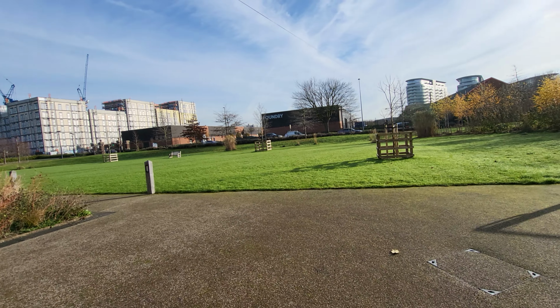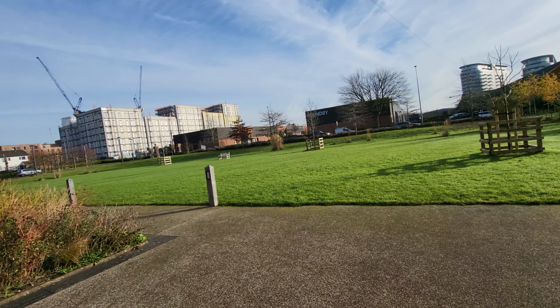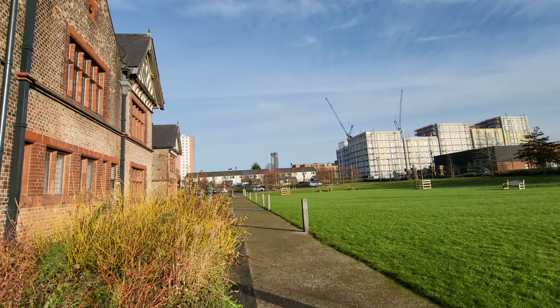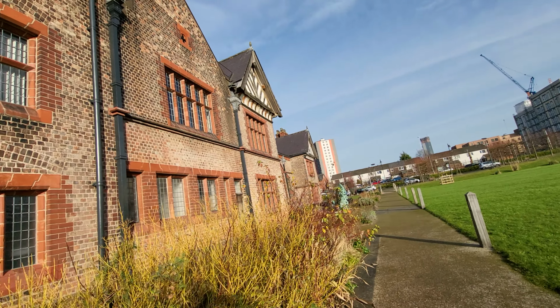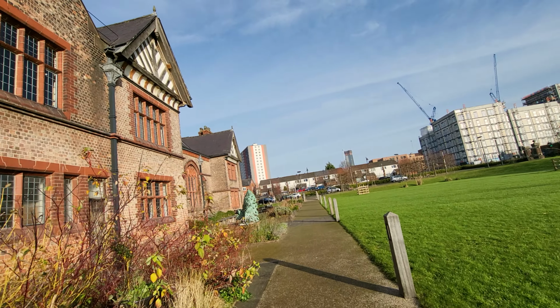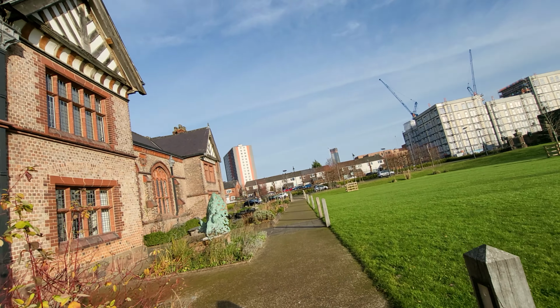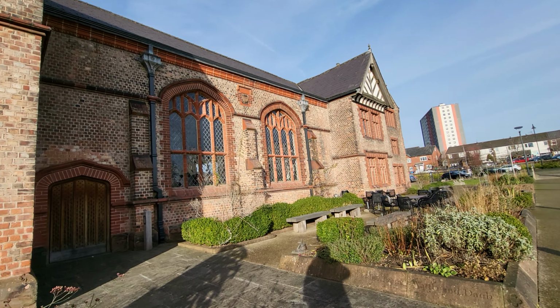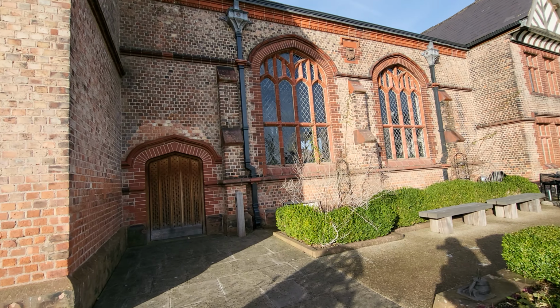So the area it's located in is now Salford, but of course in the old days it was known as Ordsall, and the history dates back to, well, 1,000 years. So it's steeped in history. So we're just going to try and find the entrance.